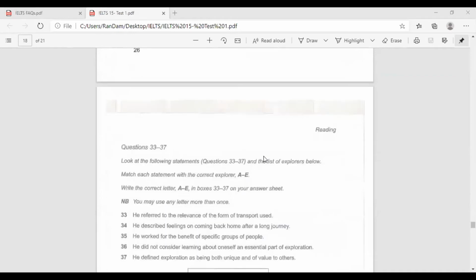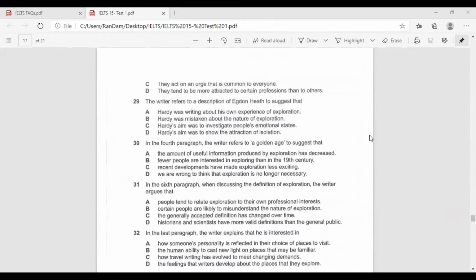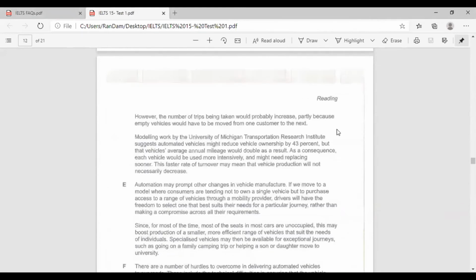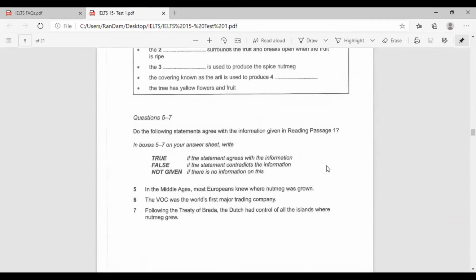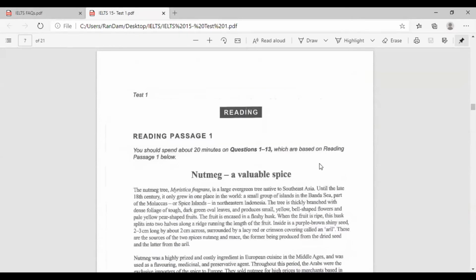Here too, there are 40 questions altogether. Only short answers. The maximum number of words will be 3 words, and they give that in the instructions. Right? Then let's go to the beginning of the paper. I told you that we have to spend only 1 hour to complete all 40 questions based on these 3 big passages. And there, time management is a must.